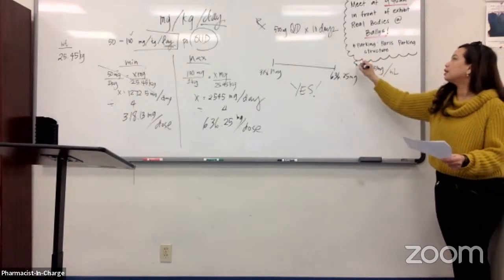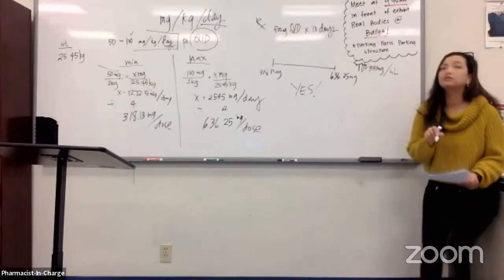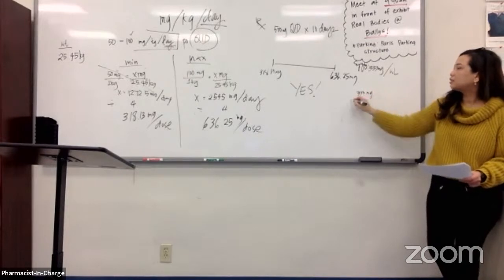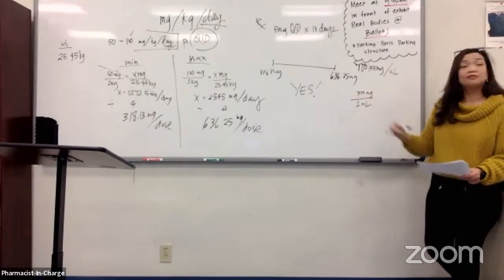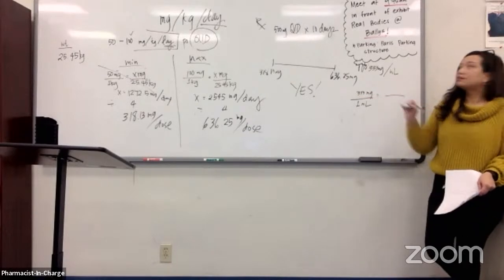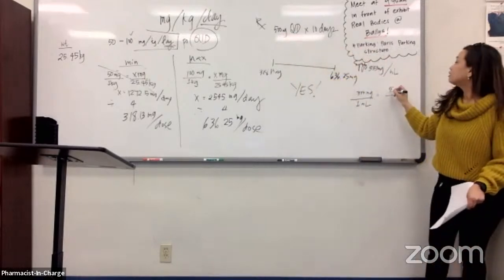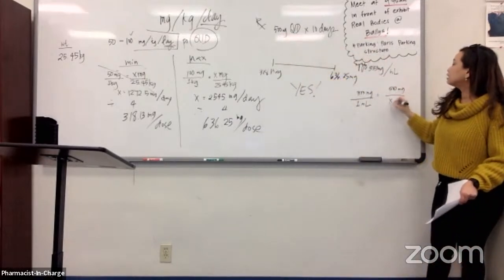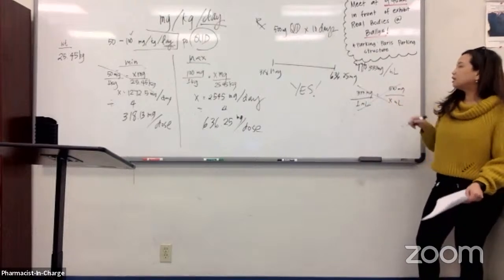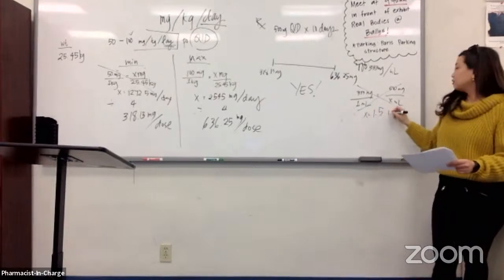This is your supply. What do I use? What numbers do I use? Your 333 mg, correct? For every ml. Did I do it right? What's on the right side? The prescription. Back to the prescription. 500 mg over x ml, ratio proportion still. 500 divided by 333 should give you 1.5 ml.